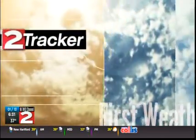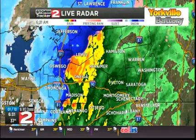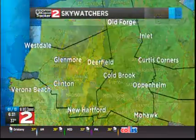Yeah, so let's take a look now at the Yorkville Battery Storm Tracker 2 Doppler radar. This morning we are seeing the rain turn a bit heavier as we see the yellow color and the orange color. That is heavier rain, and that's along the cold front. We are right around 40 degrees right now, but our temperature is going to drop once the cold front moves through and continue to drop throughout the day, so it is cold enough to cause some snow.